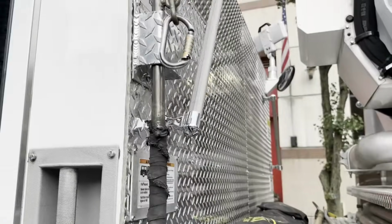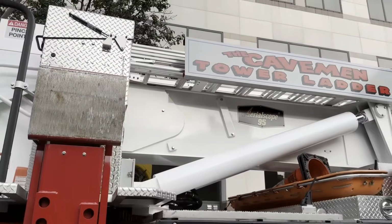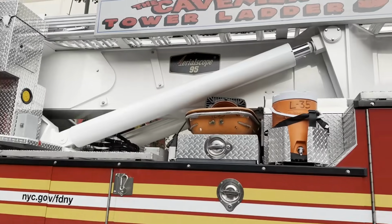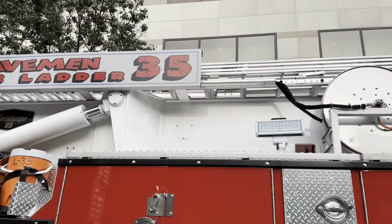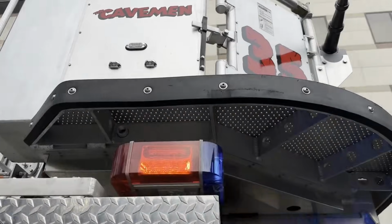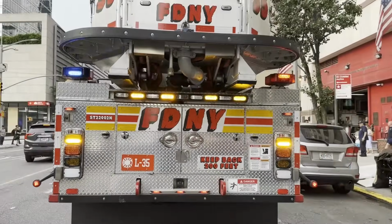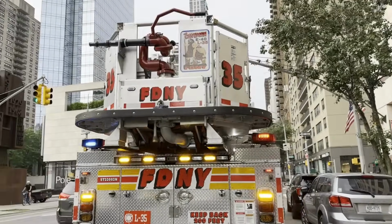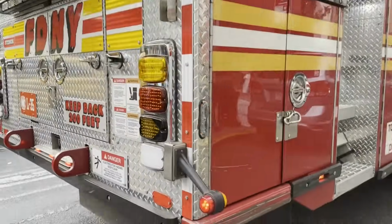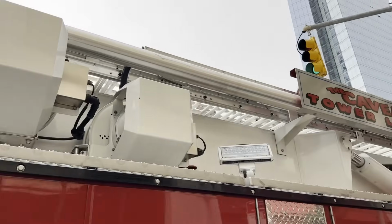There's currently 17 95 footers citywide throughout New York City, and a total of 143 ladder companies, varying from sticks, tillers, and tower ladders. All ladder companies are assigned by themselves for elevator calls, car lockouts, water leaks, trees down, and they all respond to fires, fire alarms, CO detectors, MVAs, subway calls.